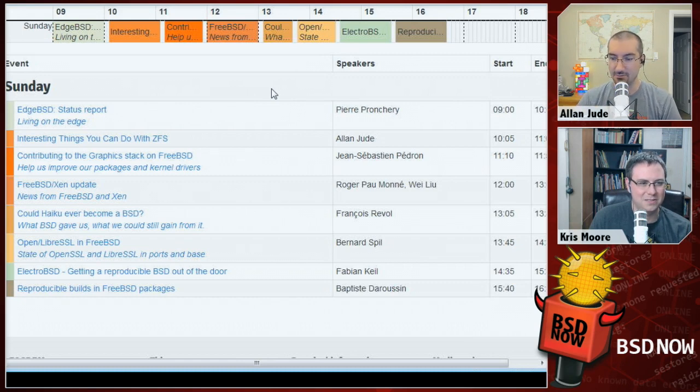And there'll be talks from a bunch of different people. The EdgeBSD will be talking about stuff. I'll be there about ZFS. Jean-Sebastian will be talking about contributing to the graphics stack on FreeBSD as he tries to get more people to help out with that and get that moving. Roger will be talking about the Xen update on FreeBSD. People from the Haiku project will be talking about, could Haiku actually become a BSD? Interesting. Bernard Spill will be there talking about OpenSSL and LibreSSL.